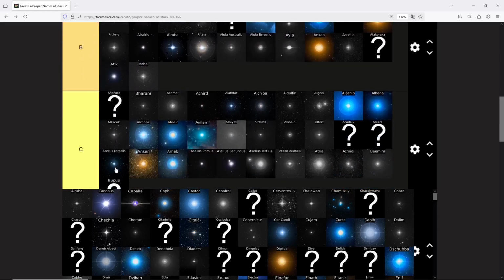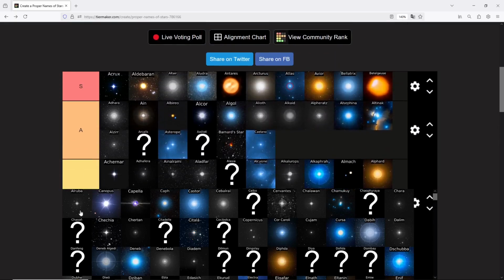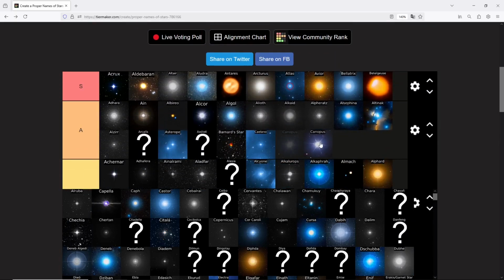Canopus. This is the second brightest star in the entirety of the sky, but it's not visible from most of the northern hemisphere. Its name, however, Canopus.